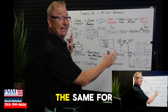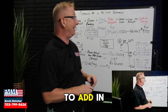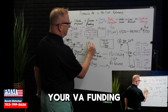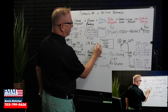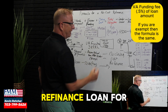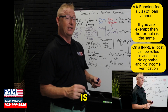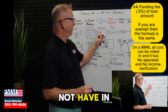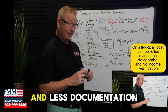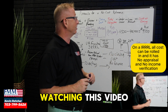This equation is the same for a VA loan, excluding whether or not you have to add in one other item, which would be your VA funding fee on an IRRRL, interest rate reduction refinance loan for a veteran. Now, the benefit for the veteran is he also does not have an appraisal, so his closing costs are cheaper and there's less documentation.